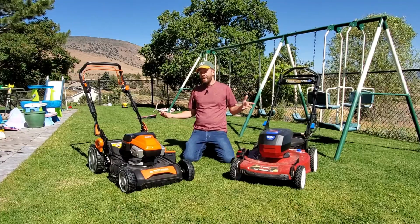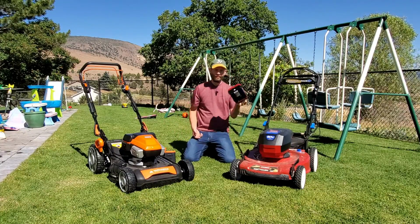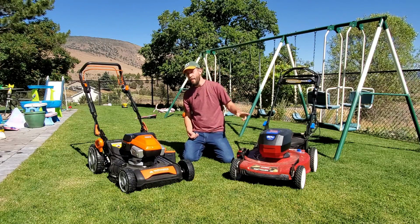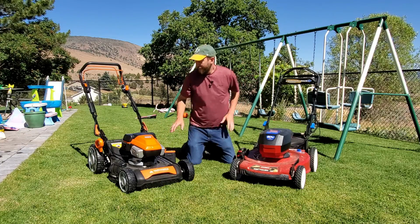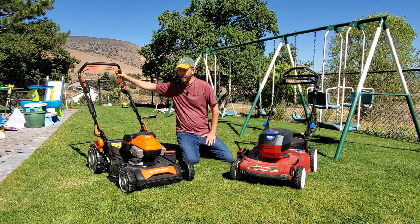And then you've got to think, well, what about price? If you get this Toro with the big 7.5, you're still most likely spending less than this. So now I like this one because the self-propelled is conventional.